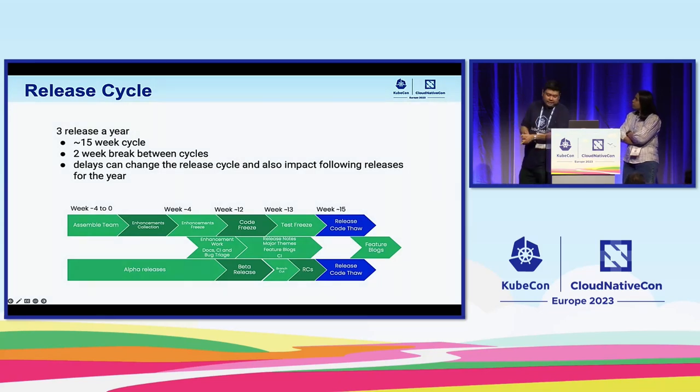Along the way, the other teams, we'll talk about what the other teams are in a little bit, will continue to do their work as well. The enhancements team, with code freeze, will make sure that all the code PRs merge. Docs will start pinging folks to make sure that if they need to update feature gates, the documentation is noted and they do those updated docs. The CI team and the bug triage team will continue to do their work as well.